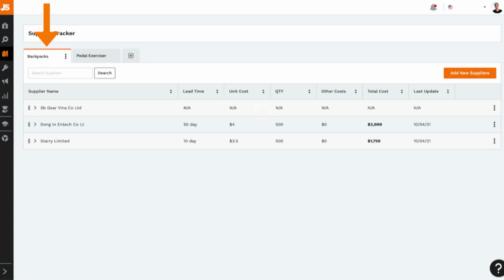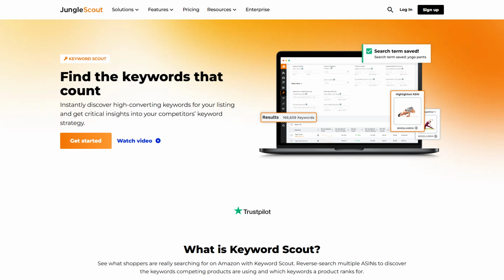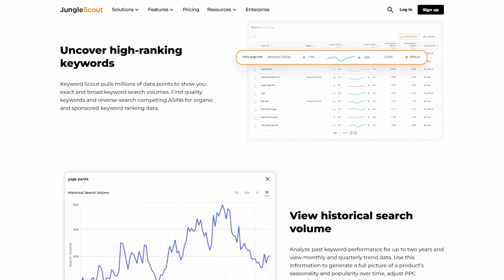Jungle Scout will then show you a list of verified suppliers that have actually shipped that product before, along with helpful information like shipment volume and who they shipped it to, so you can even see which suppliers your competitors are using. Now, after you have your product and supplier, you can use Keyword Scout, which is an amazing tool for building your listing. It shows you exactly what customers are searching for, along with helpful data.